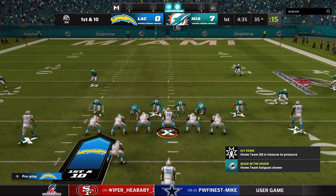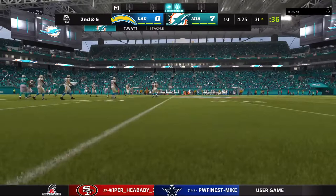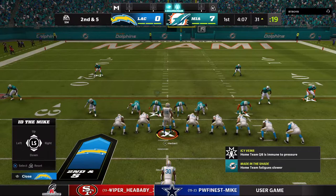Running on first down, Eckler. 5 yards is the tally on first down. That brings up second and five. A quick burst there, and he nicely bit off a pretty decent gain. The first down run got five. Here's second and five.